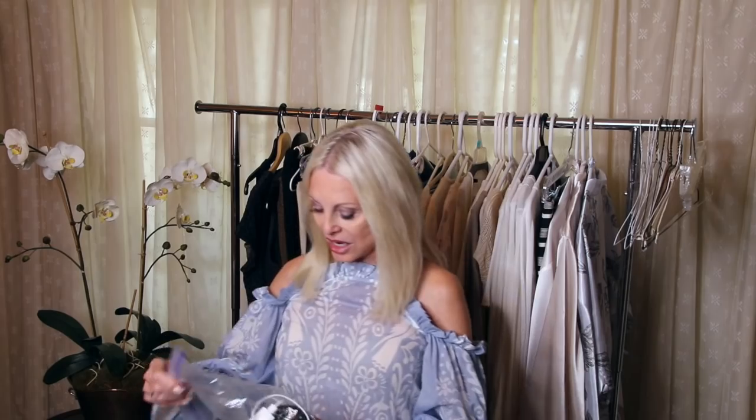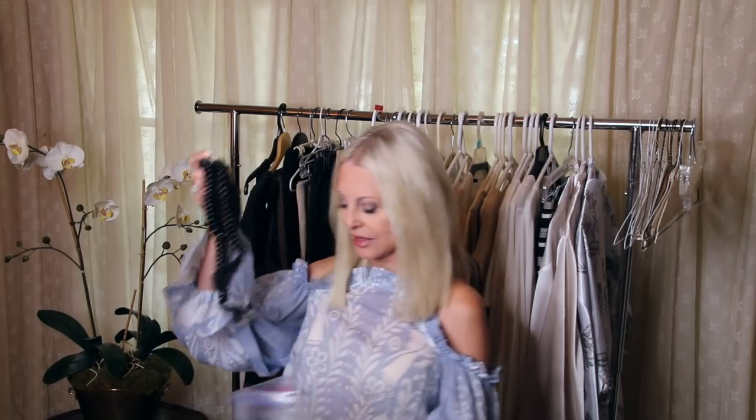Another thing that I take, and see, I use Ziploc bags by the boxes because when I'm traveling I can just see what's in the suitcase, in the bag, and this is a lifesaver. Excuse the rattling.